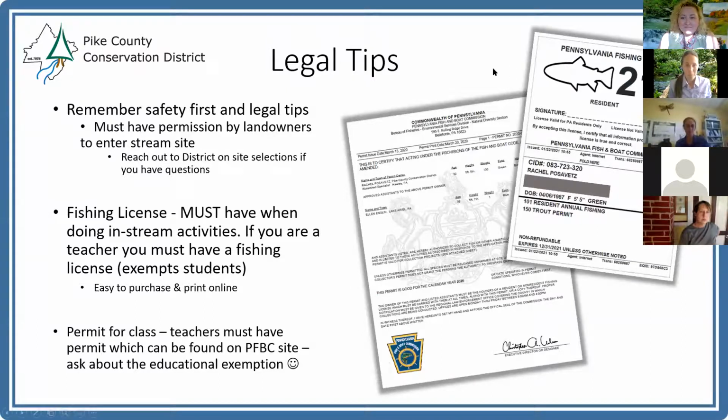So legal tips. Safety is always first. We talked about the right shoe wear, being careful where you're walking, how you're walking, being careful of how fast the stream is, how deep it is. But then also legally, in Pike County, we have a lot of private property. So it's ideal if you have a stream going through your own yard, or a friend or a neighbor or a family member, someone you personally know, that would be the easiest to go back for repeated collection and monitoring.